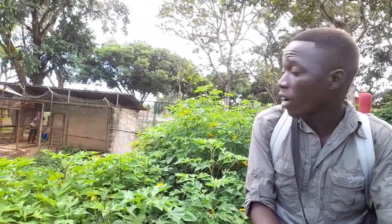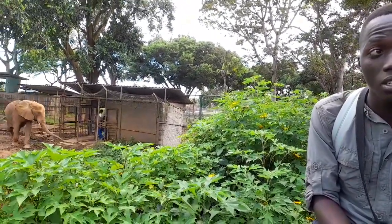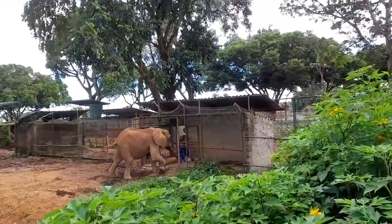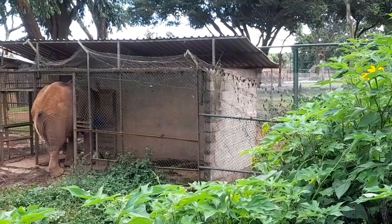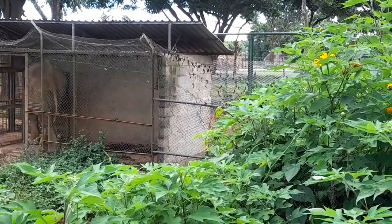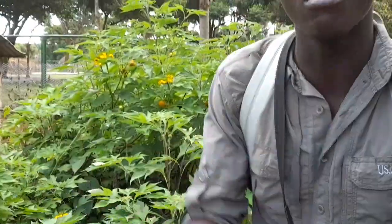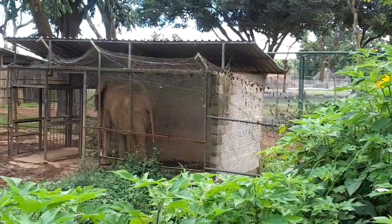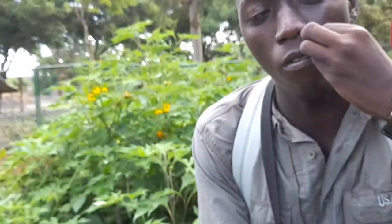We have 2 species of elephants in Uganda. We have a savannah elephant, which is this one here. Then we have the forest elephant. Savannah elephants, you'll always find them in a national park like Queen Elizabeth National Park. I was there last week on Sunday, and we were able to see one. Believe me, the savannah elephant is quite big. When you see even the tusk, it will be very long. That's when you can tell that this one is fully grown.